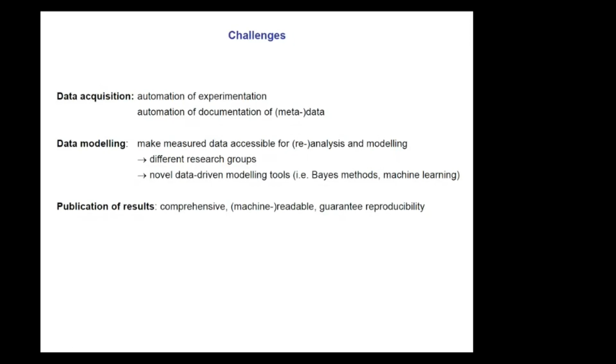There are three major challenges for data management. In data acquisition, we have to deal with an increasing level of automation of experimentation, which requires also an automation of documentation and of data recording. This data must become accessible to different specialists in modeling, who apply different mechanistic models, but also recent data-driven modeling approaches, such as machine learning. And the results have to be published and communicated in a format which makes experiments reproducible. Therefore, data and metadata have to be complete and machine readable.